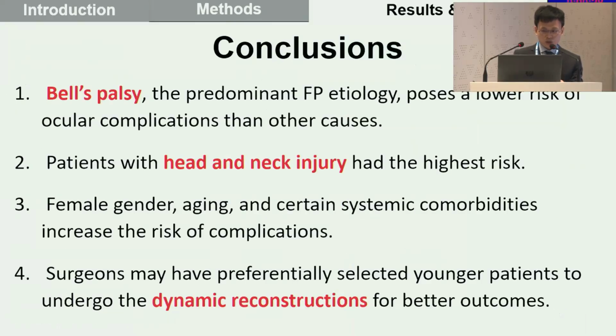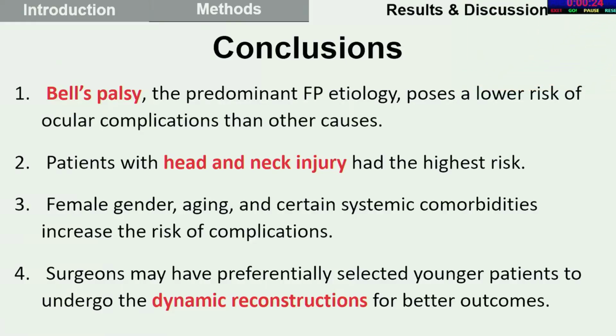So in conclusion, Bell's palsy, the predominant facial paralysis etiology, poses a lower risk of ocular complications than other causes. Patients with a head and neck injury had the highest risk. And the surgeons may have preferentially selected the younger patients to undergo the dynamic reconstructions for better outcomes. So this is my presentation, and thanks for your attention.